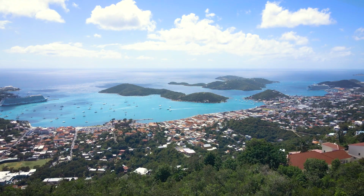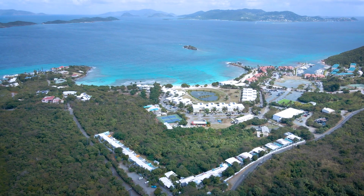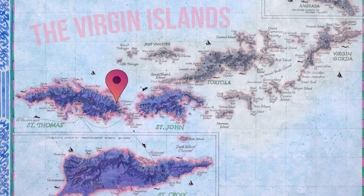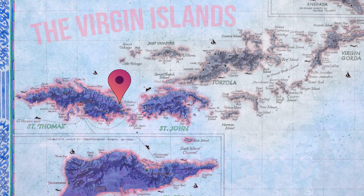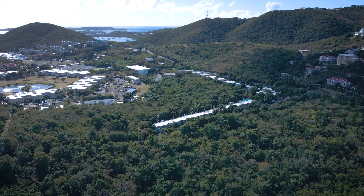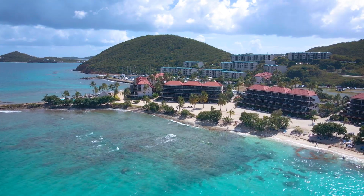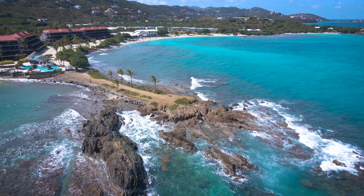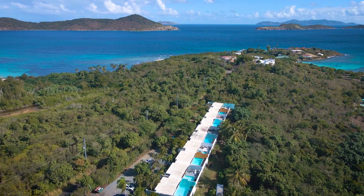Welcome to the Virgin Islands. This vacation villa with a private pool is situated in a prime location on the east end of St. Thomas. It's close to Red Hook and within walking distance of beautiful Sapphire Beach. It's the perfect place for your next romantic getaway.